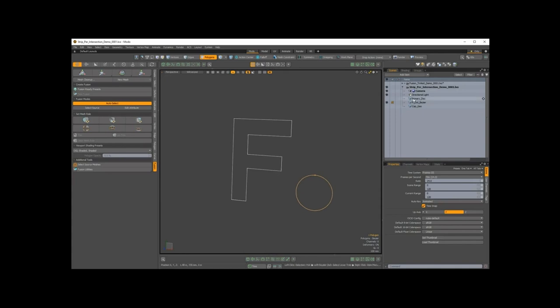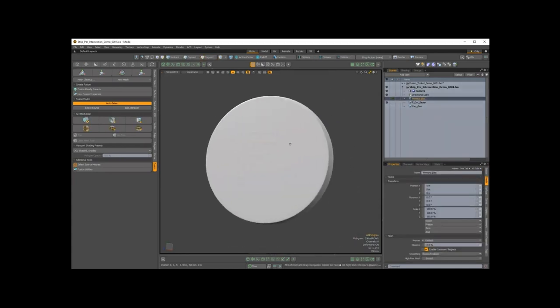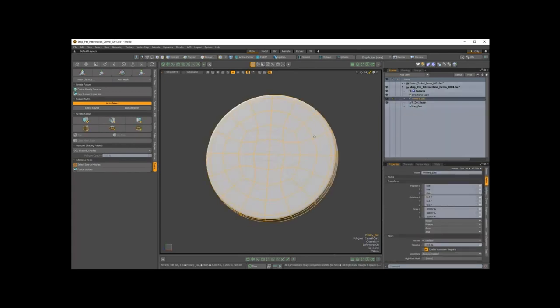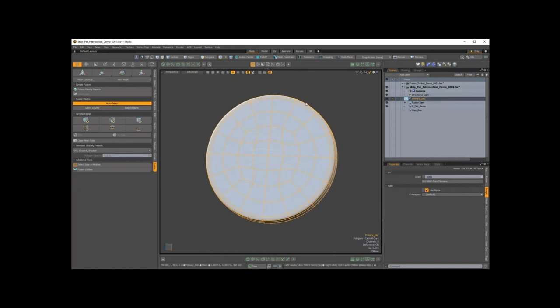So everything I'm about to do is basically available in Modo 14.2. I'm going to select this cylinder, create a new Fusion item.